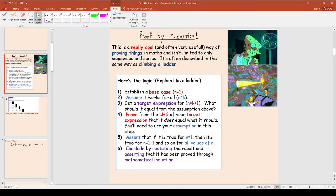Now, here's the next step. Get a target expression. So you'll have to see what that means in a sec. That doesn't work with my ladder analogy. Now, here's what you're going to do. Essentially, you are going to assume that you can get to a step on the ladder, right? So assume you're midway up the ladder or something.